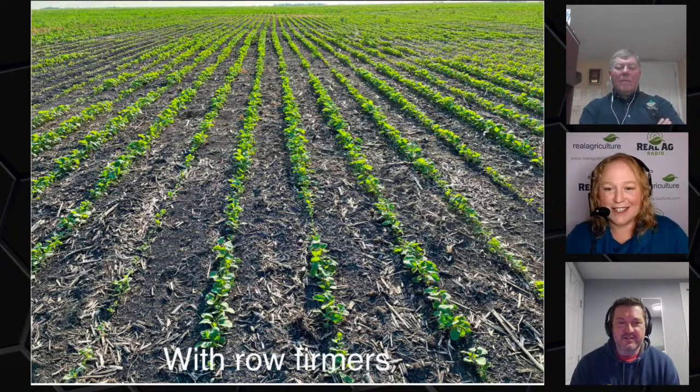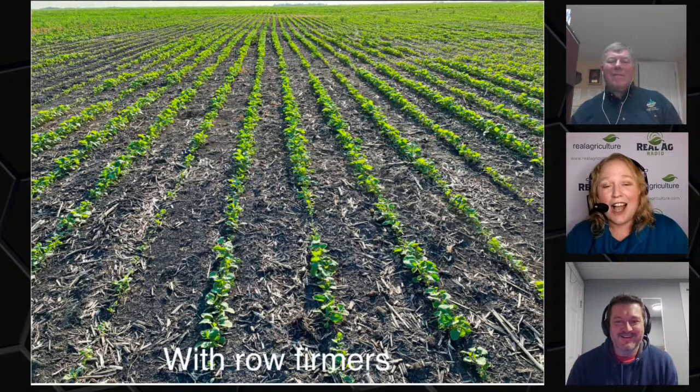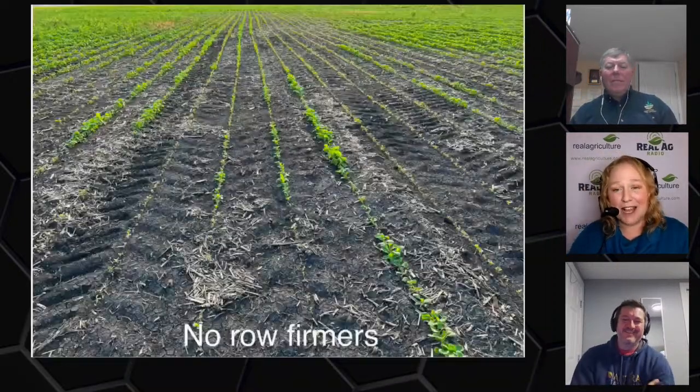That's how they assess the yield in Australia. They take a running start at the field, and depending on how many steps they can take, they just keep knocking bushels off before they fall flat on their face. I love the science behind that.